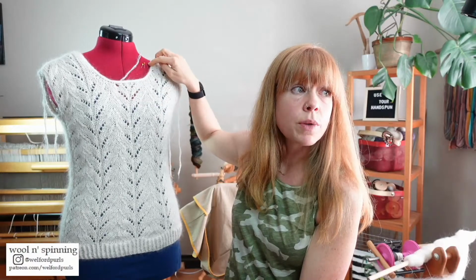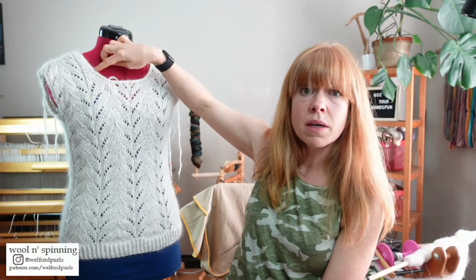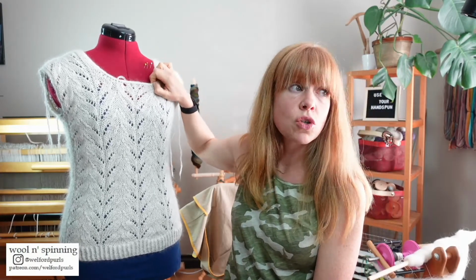I actually, unfortunately, have to take out the I-cord. So this is an I-cord bind off that you do all the way around, and you pick up stitches and you leave live stitches on at the front and the back, and then you pick up along the sides and up the shoulders. It's a beautiful finish and it really looks great.